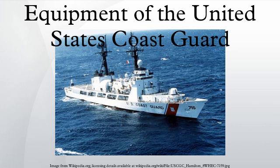Polar-class icebreaker. There are 3 WAGBs, all home-ported in Seattle, Washington. 2 are 399-foot icebreakers, and 1 newer 420-foot icebreaker, the Healy. National Security Cutter, High Endurance Cutter. These are Hamilton-class cutters, 378 feet along the waterline. There are 12 WHECs. Seattle, Washington. Alameda, California. Kodiak, Alaska, 1. San Diego, California. And Honolulu, Hawaii.